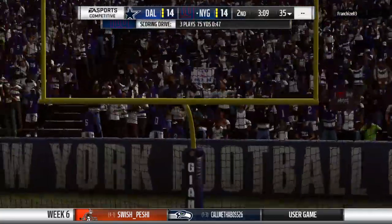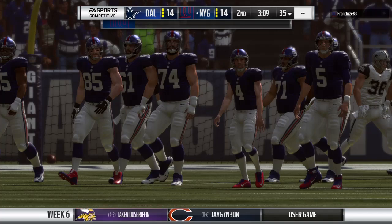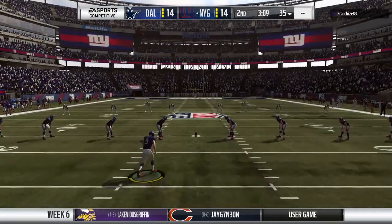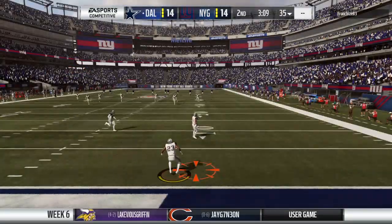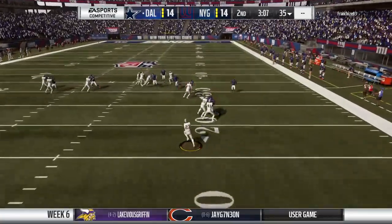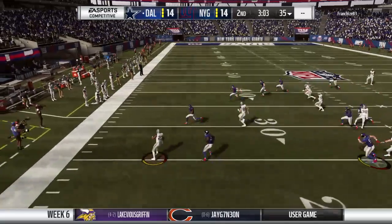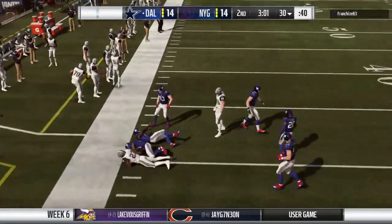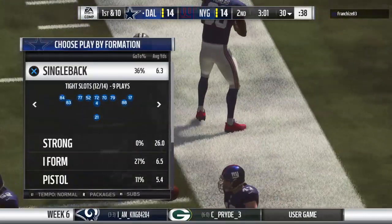Extra point splits the uprights. And we've got a tie game here in a back-and-forth first half. So a tie ball game here as the kick's away. This fielded at the 2. And a nice return sets him up pretty good here at the 30-yard line. And now Dallas gets set to take the field.